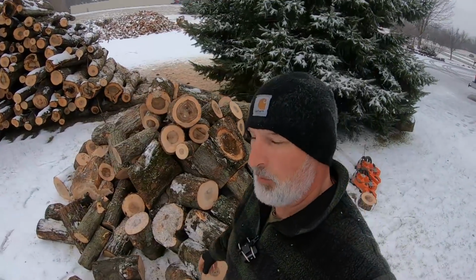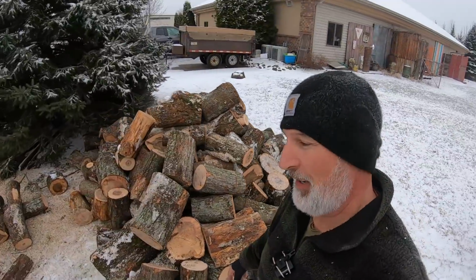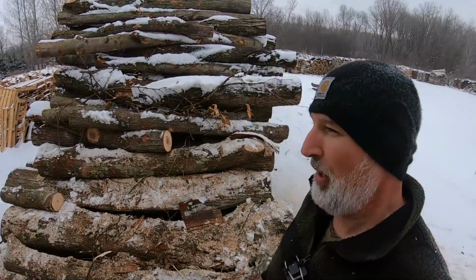There it is. That was one tank. This stuff cuts like butter. It's wet, green, soft maple. It's just like cutting butter with a hot knife.